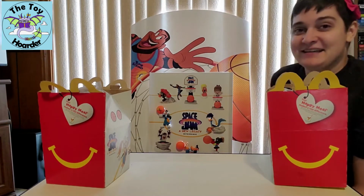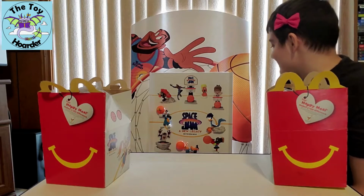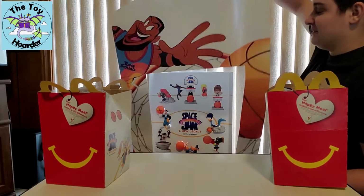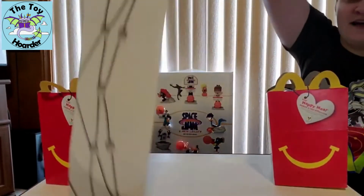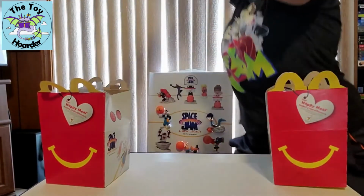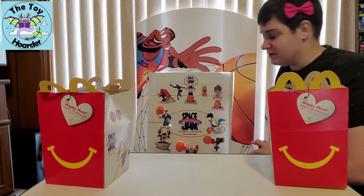Here is the display that I have here in the back. It's kind of hard to see, but I will show you up close this end piece because I think it's pretty cool. So we've got LeBron James up here in this corner. And then down at the bottom, we've got Bugs Bunny. So that's really fun. A couple of these toys that are in the display I actually was not able to pick up, so I will show you those up close in a little bit. But for right now, let's talk about the ones that we can actually open.